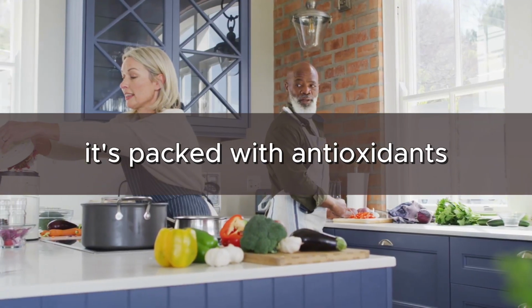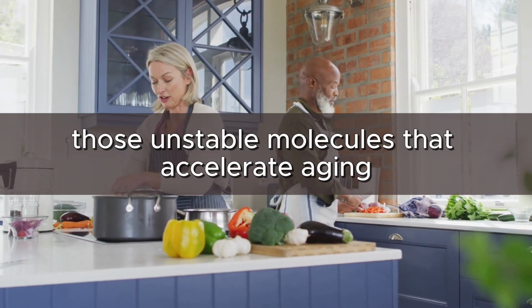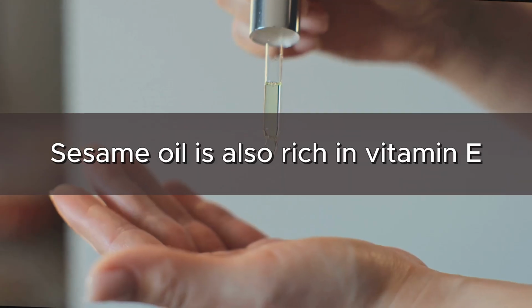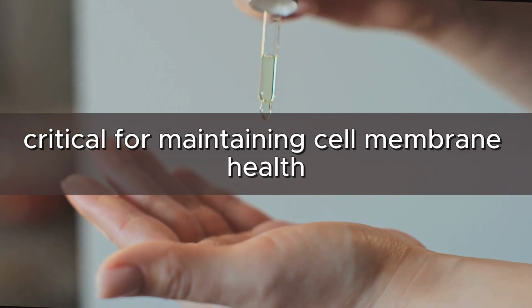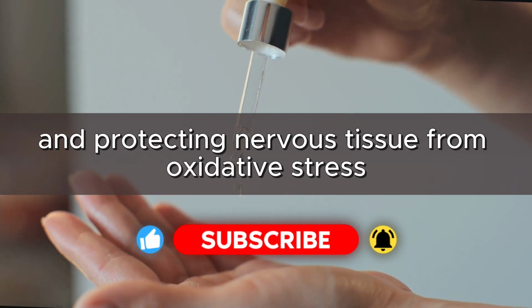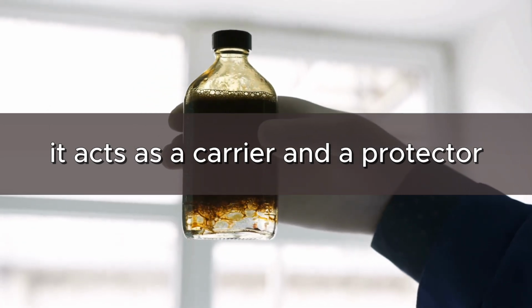It's packed with antioxidants like sesamol and sesamin, which help neutralize free radicals, those unstable molecules that accelerate aging and cellular damage. Sesame oil is also rich in vitamin E, a fat-soluble antioxidant critical for maintaining cell membrane health, supporting skin elasticity, and protecting nervous tissue from oxidative stress. But there's another hidden beauty to sesame oil. It acts as a carrier and a protector.